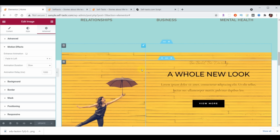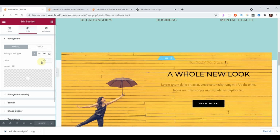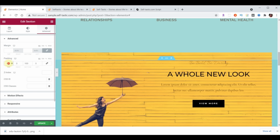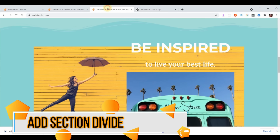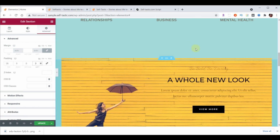Back to Elementor. We're going to choose our Section tab right here to edit the section itself. And then we're going to go to Style. And see that background's white. We're going to change it to one of the darker cyan looking colors. And now we're going to go to Advanced and change this from 0 to 35 and change that 100 to 0. And, Bethany, you see this little wave brush thing going on right here? We want to add that. So let's go ahead. It turns out being at the bottom of the section above.